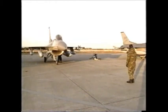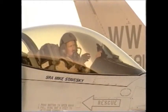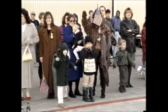The squadron came home in 3 parts. The pilots and their jets returned first to a warm welcome and happy families. Support elements arrived later to a similar warm welcome.